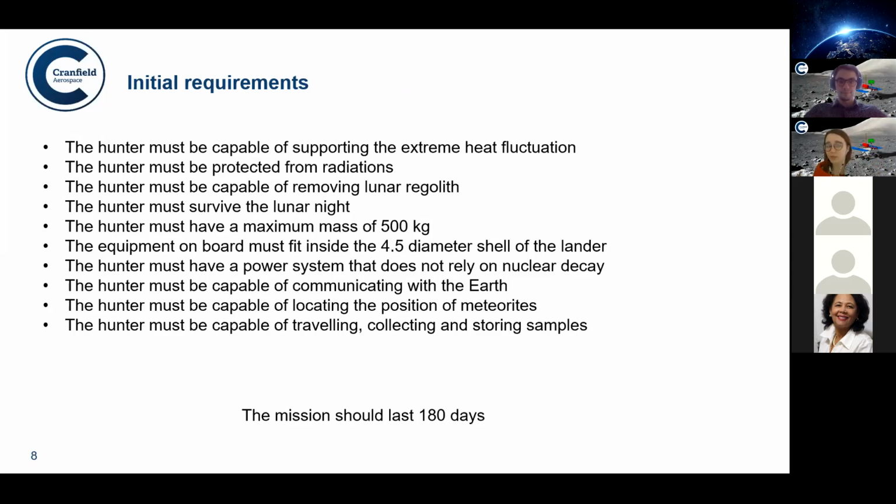And the reason why 500, not 1500, is because we don't want to take too much space, as in theory, the lander should be shared for other payloads that also answer ESA's call for ideas. So we gave ourselves a limit of 500 kilograms. We also obviously want to fit inside the lander, so we have to fit within the 4.5 meter diameter shell of the lander.